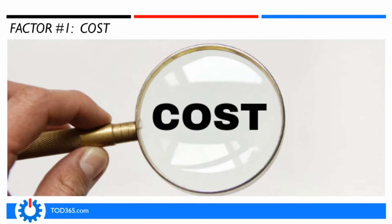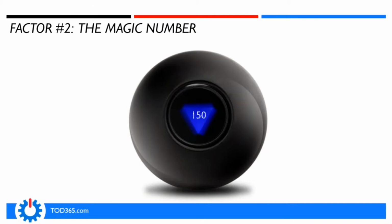And that leads us into our next slide. This is what I call the magic number. And the magic number, for all intents and purposes, is all about Microsoft. The magic number for factor number 2 on folks not upgrading is 150.